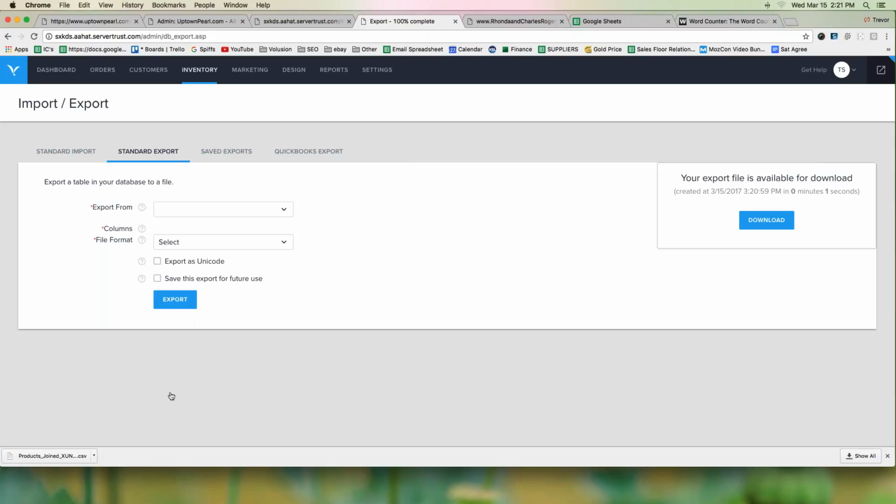But again, remember, I'm not really recommending this to you guys if you're kind of new to using Volusion. Do it the good old-fashioned way. Don't make any mistakes, and just one at a time. This stuff is all, maybe just a little bit more advanced. And I know you guys are capable of this, but let's not overcomplicate it if we don't have to.